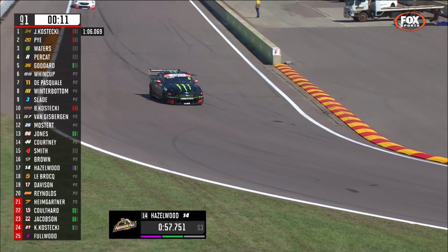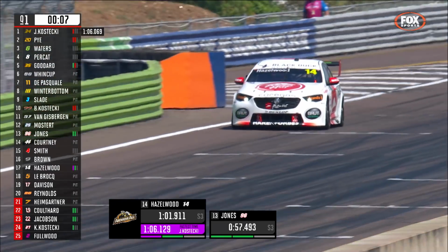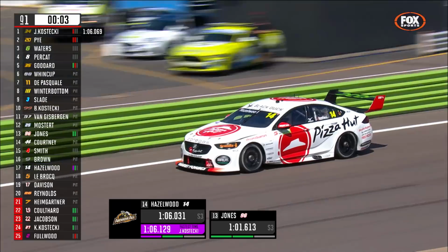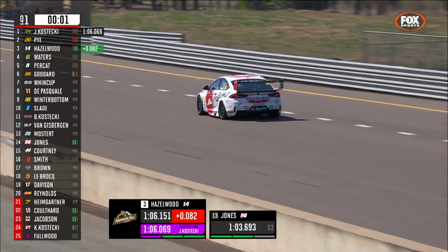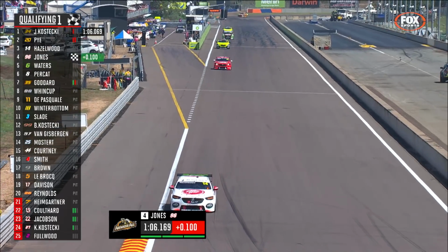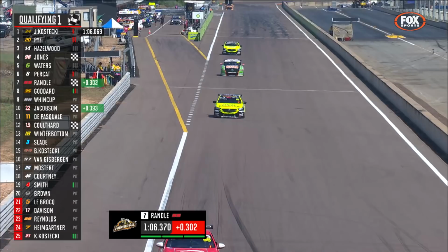Now let's focus on those bottom 6 cars, because at the moment we know that in this format we've got to drop those last 6 out. So who's down there? Randall, Fullwood, Kurt Kosticki, Jacobson, Fabian Coulthard, and Heimgartner. Will Davison's right on the cusp. He's right down there in 20th.